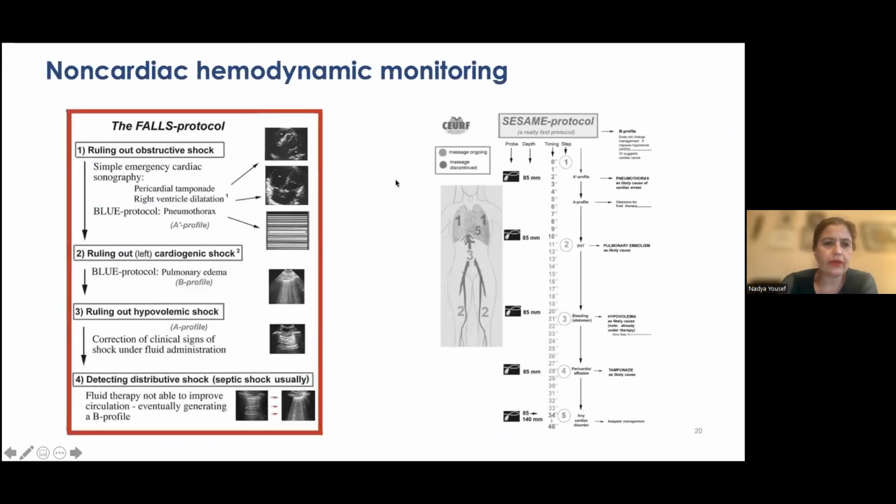The FALS protocol is very interesting. This is integrating lung ultrasound, again, simple steps in the case of shock. So you have a patient who presents with undifferentiated shock. The first thing Daniel Lichtenstein suggests you do in the FALS protocol is that you do a very simple focused cardiac examination, basically eyeballing. You're looking at signs whether there is tamponade or right ventricular dilatation. Then you would already have a diagnosis, and then you would start off by looking for pneumothorax on the lung. These would all be causes of obstructive shock that you would want to treat.